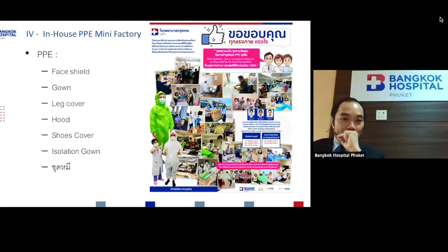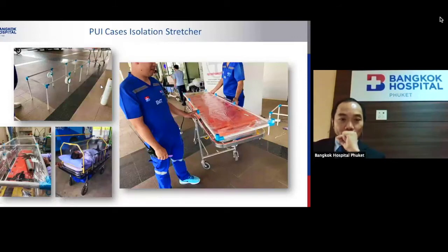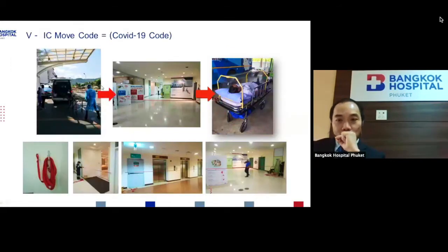And in addition, regarding the PPE, I think everyone heard that there's a lack of protective devices. So we set up a team and were able to open a mini PPE in-house factory, which our team at the moment can produce about 200 to 300 PPE per day. We also created our own protection shield, which, as you can see in the picture, is an isolation stretcher. And also in our safety policy, we added one code, which is the IC move code. This code will be announced throughout the hospital to inform all patients and teams, especially, that there is a patient on the way from screening to the PUI ward.